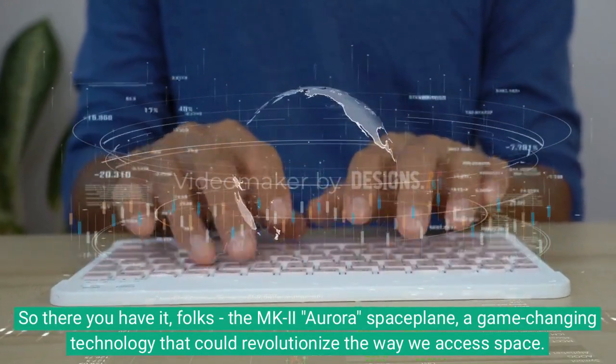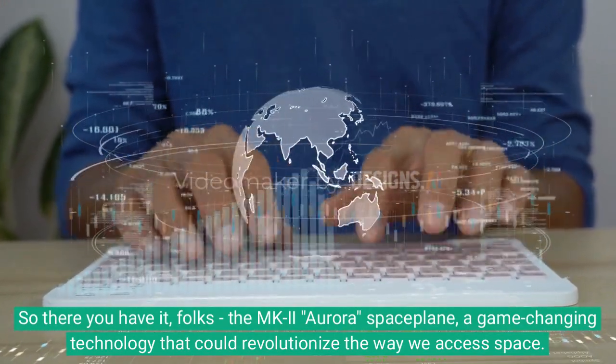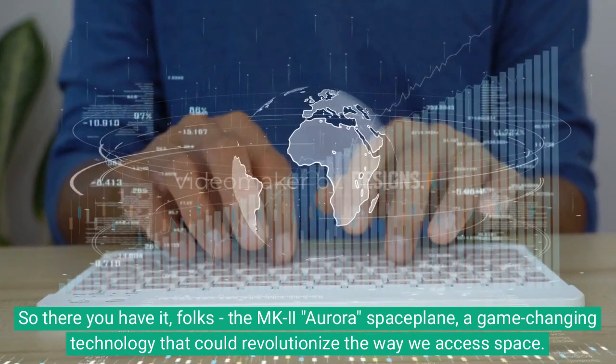So there you have it, folks, the Mk2 Aurora spaceplane, a game-changing technology that could revolutionize the way we access space.